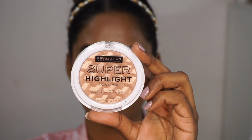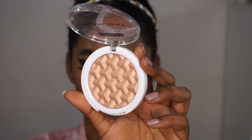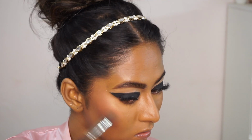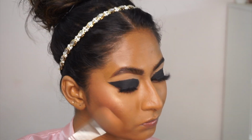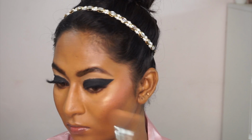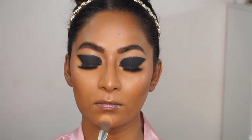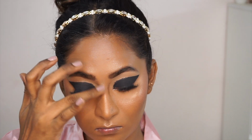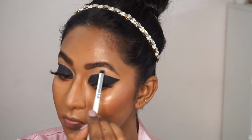Then for highlight, I'm using the Revolution Super Highlighter in a beautiful peachy gold shade and putting that right on the tops of the cheekbones, but not too much, just keeping it very subtle and natural and glowy. Also on the cupid's bow, the chin, and using my fingers to apply that on the bridge of the nose and the tip of the nose and also on the brow bone. And I'm not going to apply any highlighter on the inner corners.